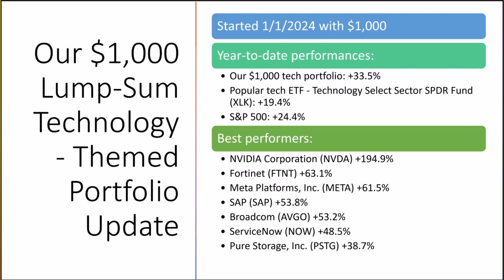For example, both Meta Platforms and Google are in the portfolio, but are both in the communications sector, not the technology sector. So far, the portfolio has gained 33.5% in a little over 10 months. In comparison, the technology ETF with the ticker symbol XLK is up 19.4% over the same time period, and the S&P 500 is up 24.4%. Best performers so far are NVIDIA at 194.9%, Fortinet, Meta Platforms, SAP, Broadcom, ServiceNow, and Pure Storage.